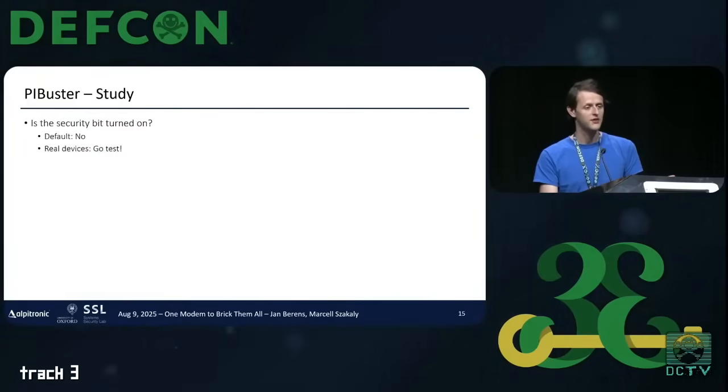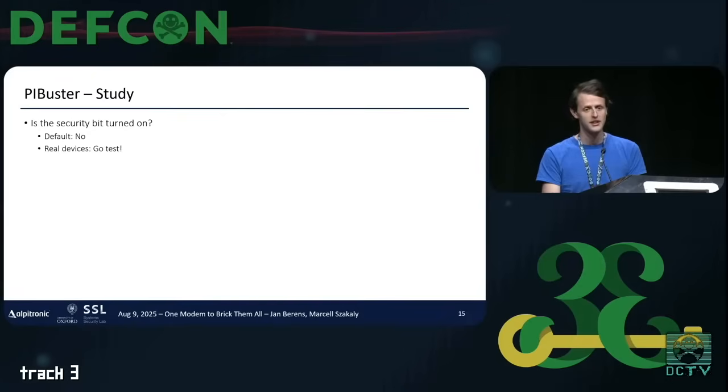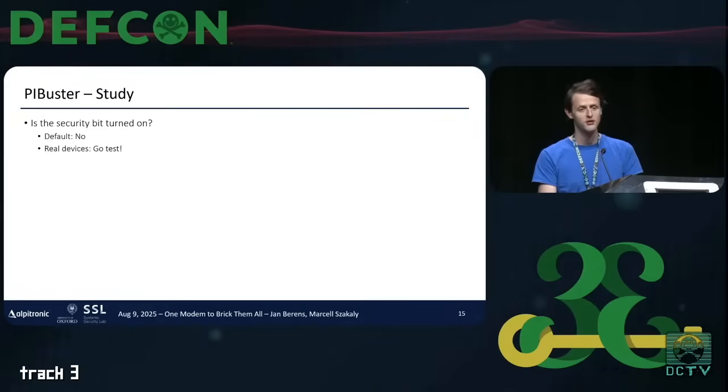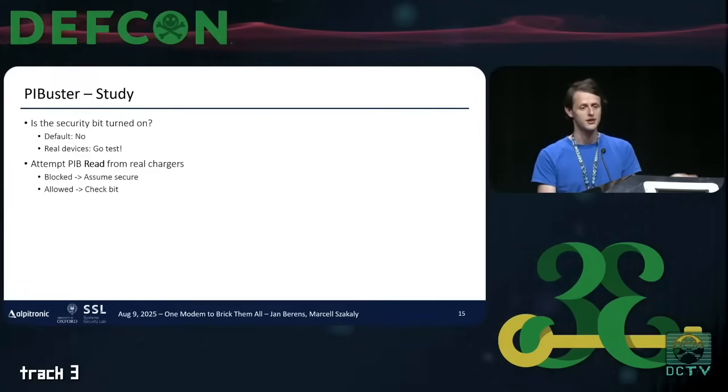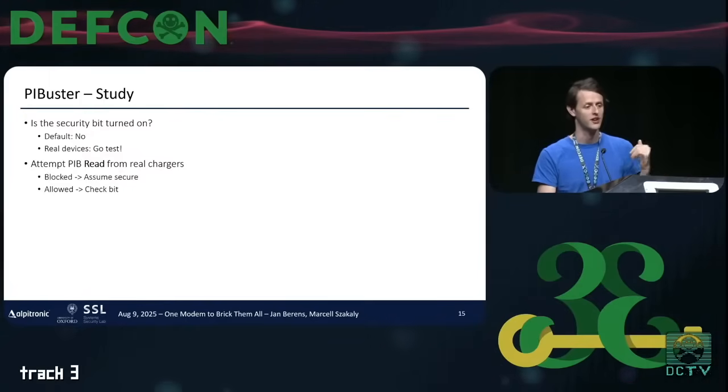So this is great. We have an understanding of the attack now, but we don't know how prevalent it is in the real world. First of all, the dev boards we got had it off by default, so they were all vulnerable. But for real chargers, we need to go out into the wild and see. So we went back into the real world, started connecting to chargers again, and we issued a PIB read command over the charging cable.